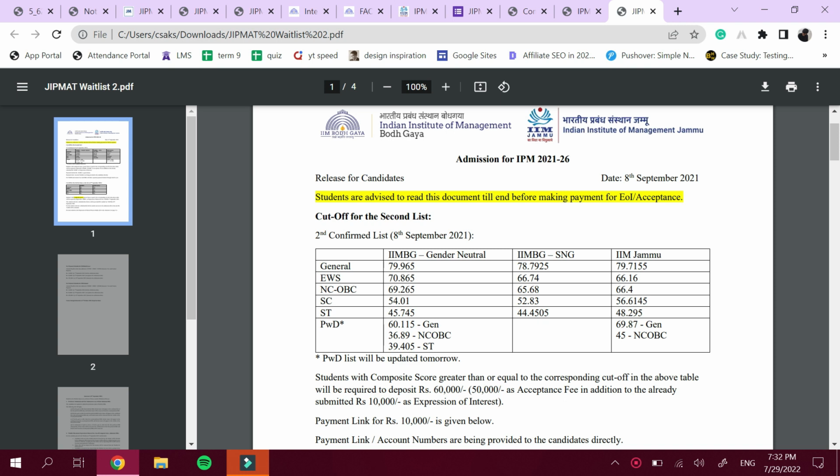And if in case you are expecting a call from Bodh Gaya and Jammu, all the very best for that. Let's be hopeful. Even if not, it's totally fine. Focus on your CUET, focus on all the other examinations that you may have given, all the interviews that you might have to give. And basis of that, we will find the best college available within the option pool that you have.